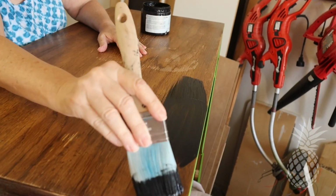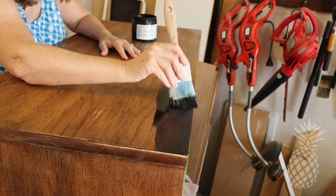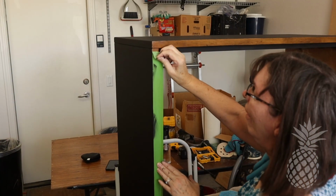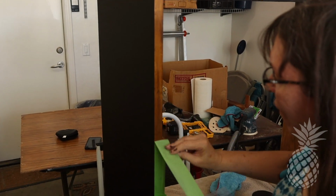This is Dixie Belle Silk in Anchor. And what we love about this paint is that it's all-in-one paint. It has a top coat and it has a primer. So all we need to do is put on 2 coats of paint and we're ready to go.